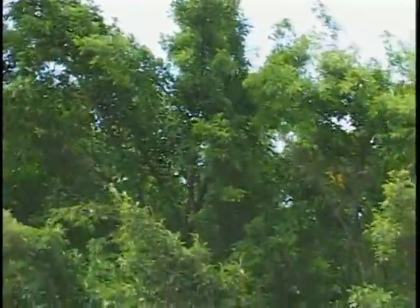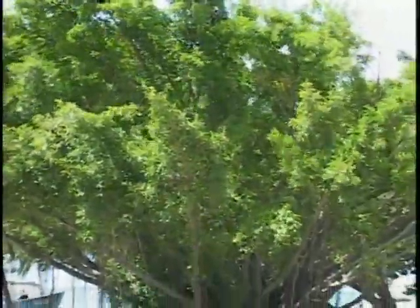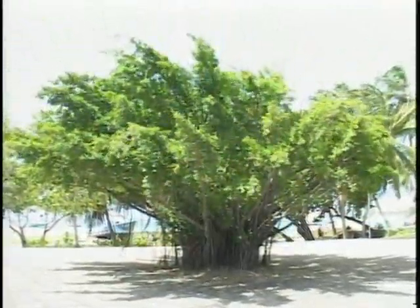Our final tree on this program, like so many others, has a special place in the heart of Barbadians, for it was under this tree that many social activities were held on the island. Ficus benjamina, known in Barbados as the evergreen.